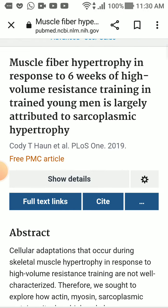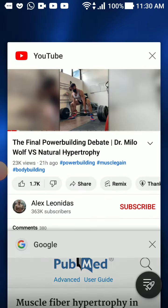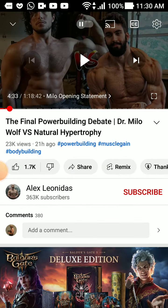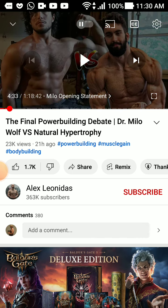So if you notice here, high volume resistance training in trained young men is largely attributed to sarcoplasmic hypertrophy, this glycogen loading, because you're an endurance athlete. So bodybuilders usually focus on high volume resistance training, but powerlifters focus on lower volume training and trying to overload it. But bodybuilders are doing heavy and higher resistance, higher volume, okay?